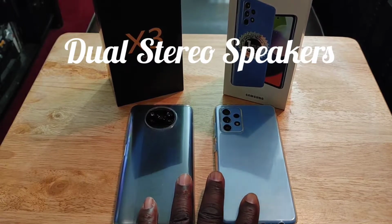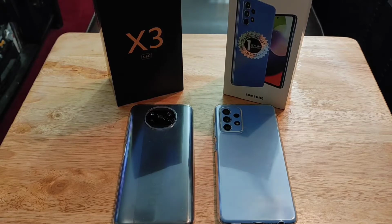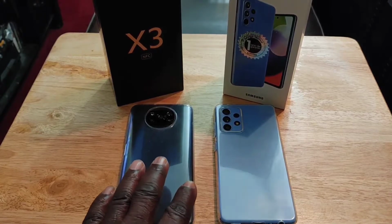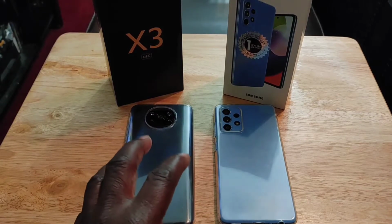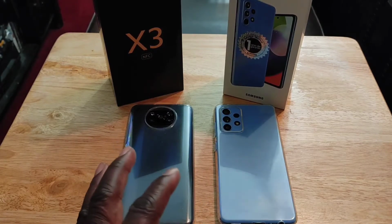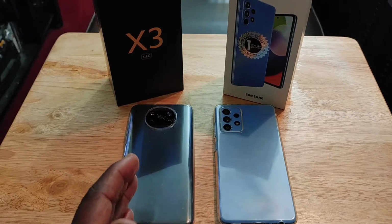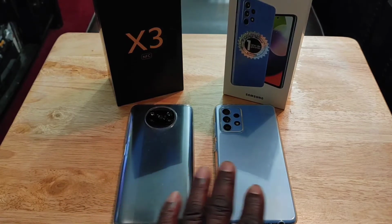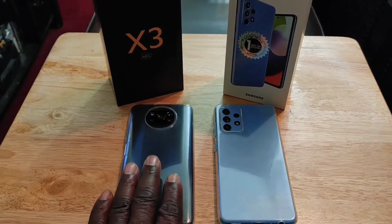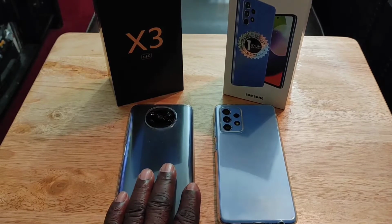Next, let's talk dual stereo speakers. Both phones have dual stereo speakers, but which one has the best sounding speakers out of the two? I would have to say slightly the X3 NFC. It has a deeper, fuller, more robust sound when it comes to the speakers. And you also get a little bit of vibration. I don't know if everybody likes that, but it doesn't bother me when these speakers are up as high as they can go. They sound really, really good. These sound good as well, but you're going to get a more immersive type of experience on the Poco X3 NFC when it comes to the dual stereo speakers.